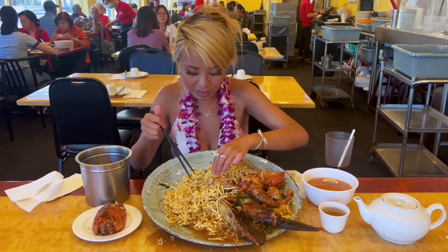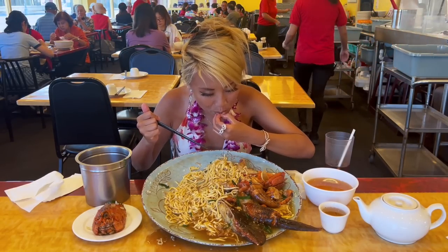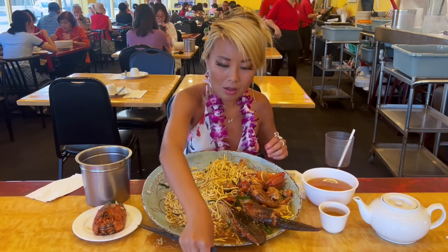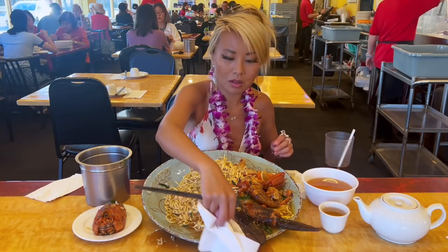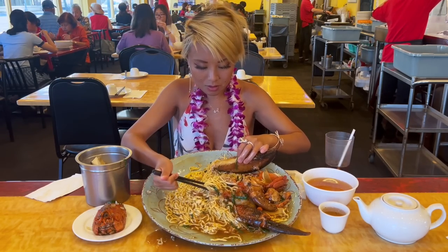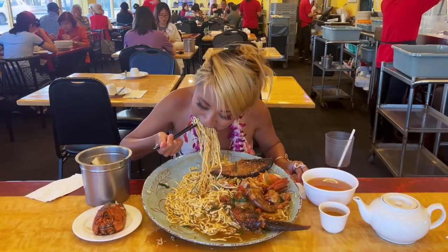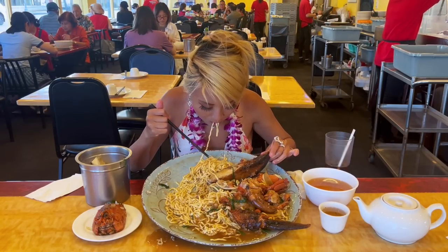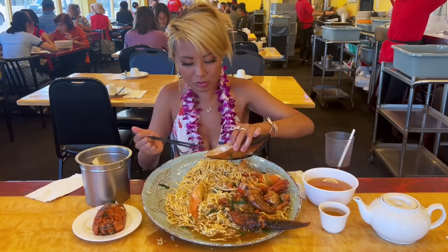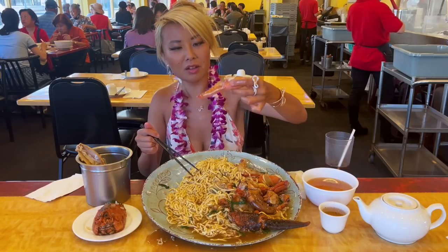I really, really like these noodles. Alright, we got the other claw. Oh, this one came off. Ooh, it just slid right out. Look at that. Yum.